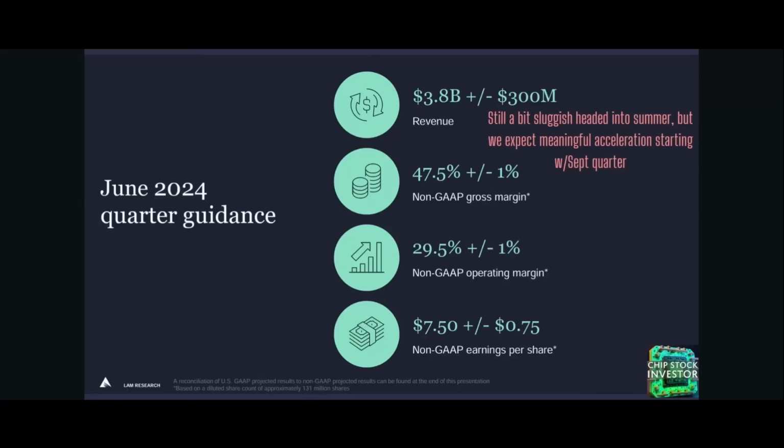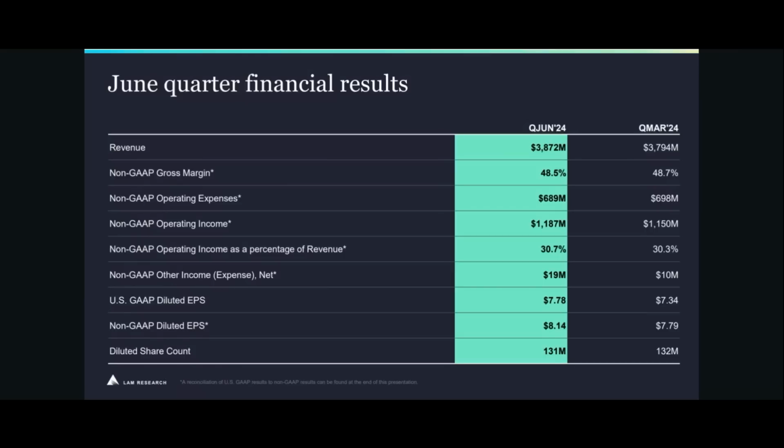So this was the guidance that was provided 3 months ago. And you can see the ultimate results came in just above the midpoint. Lam did do just fine based on their guidance and their actual performance. Revenue came in at nearly 3.9 billion in revenue, up from 3.8 last quarter. And their GAAP earnings per share, you can see, is 7.78 this quarter. That's actually up 30% year over year. These are still fairly pedestrian sequential increases from one quarter to the next.